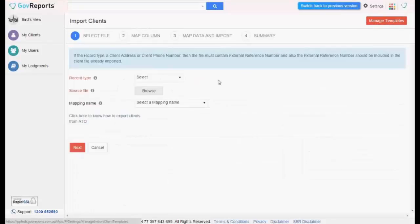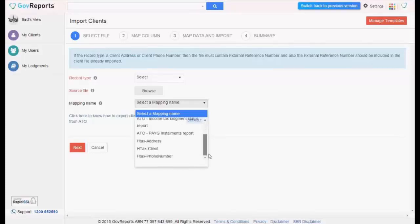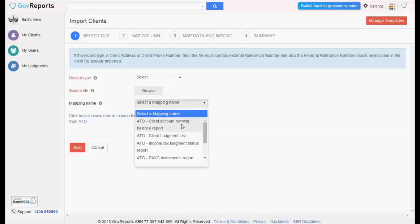Or you can also import the client list. If you are BAS agents, you would have three options. You can upload your client list from the ATO portal. If you're a tax agent, because this is a tax agent's account, you would have a little bit more options, because they can get more lists from the ATO portal as well as from their software. But regardless, you can upload your client list if it is extensive.